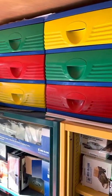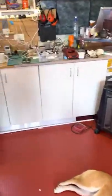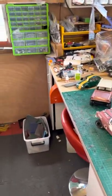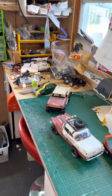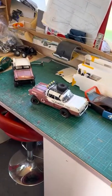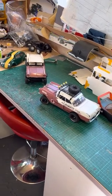Other builds in progress or completed. Yeah, so that's Hard Knock Garage. Hope you enjoyed it, got something out of it. If you've got questions, you want to know more about something in particular, do let me know. Be happy to answer your questions.